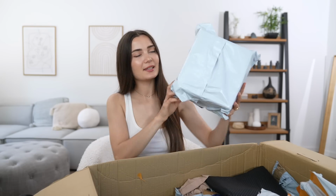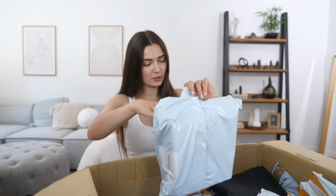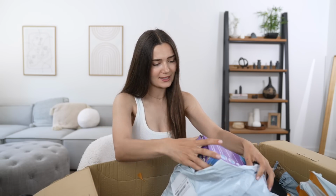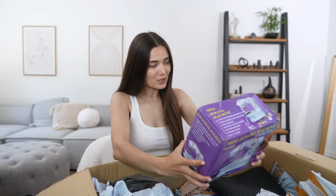Next up we have this item, which is another big, quite weighty box. Let's rip it open. Ooh, what is this? It's a mini sewing machine.